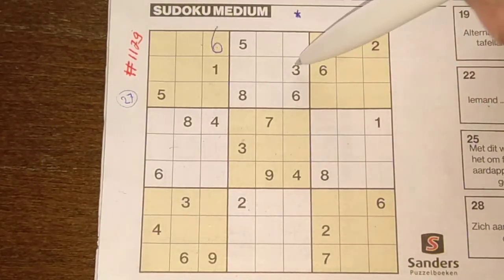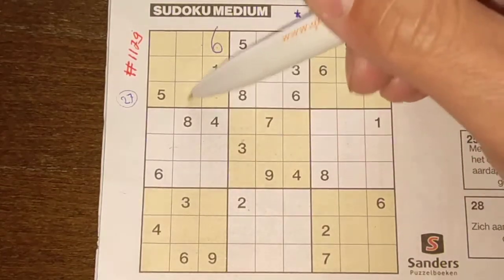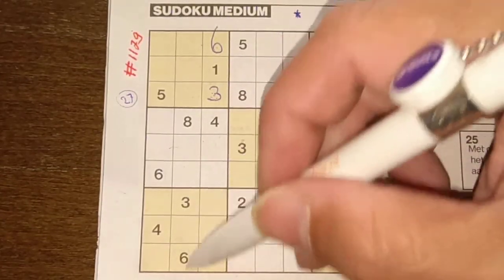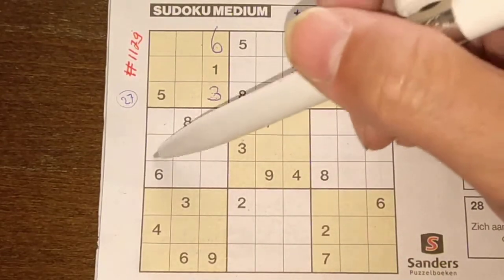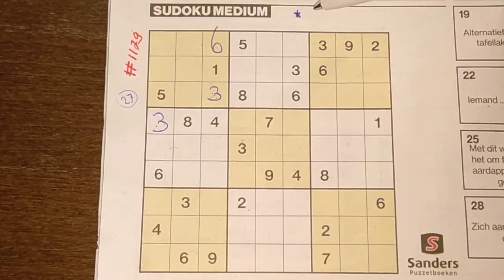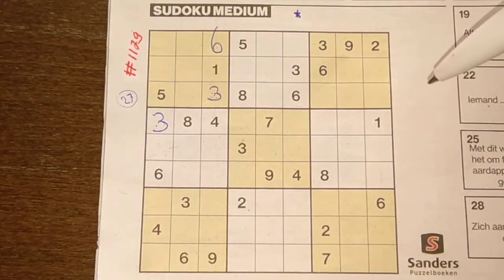3 in this row, 3 in the second row. So in the third row, the only two places for 3 here or there. We see here 3, no 3 there, 3 should be there. 3 in this column, 3 in the second column. So in the first column, the only two places for the 3 should be here or there. We see here 3, no 3 there, 3 should be there. Then I cannot continue with the 3. How about the number?